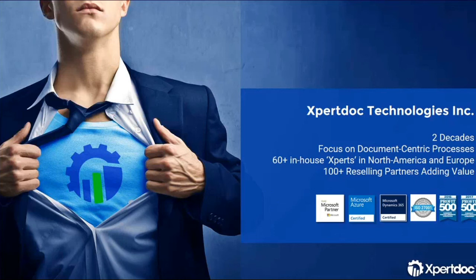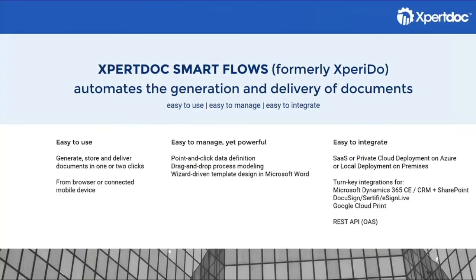Now, important thing, and the solution that I want to talk about today is actually a solution that was recently acquired by Xpertdoc, and it's called Xpertdoc SmartFlows. And it used to be called Xpertdoc. You probably know Xpertdoc, or some of you may know Xpertdoc as one of the maybe 2 or 3 most important third-party solutions for document generation when it comes to Microsoft Dynamics CRM. So, well, I should say Microsoft Dynamics 365 for Customer Engagement now, but we abbreviate that all to CRM, right?